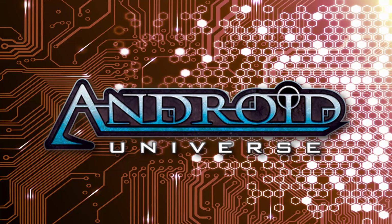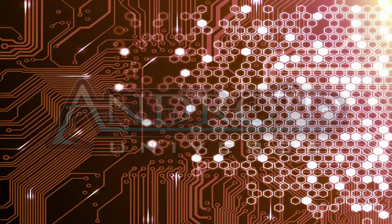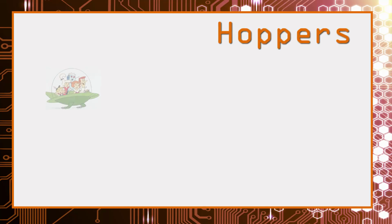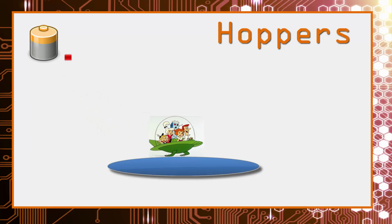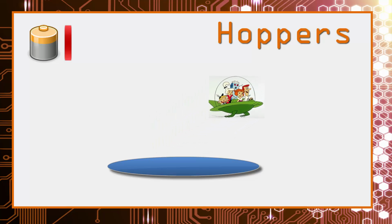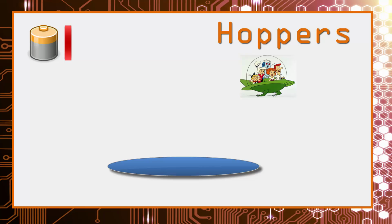In this episode, we're going to talk about the flying cars of the Android world, which are nicknamed hoppers. Hoppers are powered with electromagnetic engines that run on hydrogen cell batteries. The capacitors only absorb so much of a charge, meaning hoppers need to land on a hopper pad regularly during a flight. When the landing skids make contact, it takes a second or two for the engines to be fully recharged and ready for the next hop. This regular touch-and-go maneuver is why they are called hoppers.